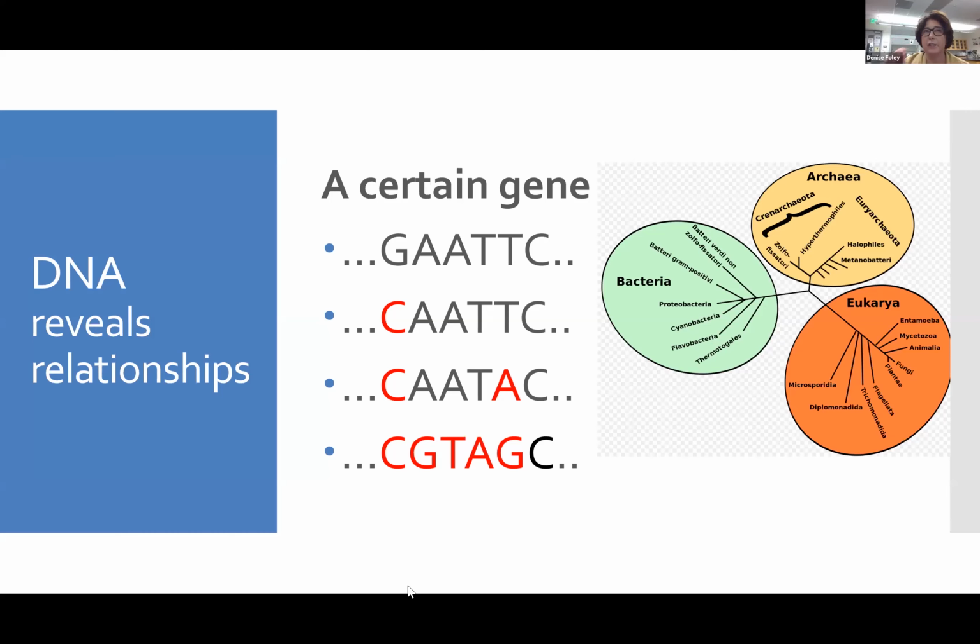And every generation, right? So every generation will accumulate a few more changes that are random, right? Random mutations that occur. And oftentimes they don't have an effect at all. Sometimes they're detrimental, right? Depending on where in the genome they're occurring.